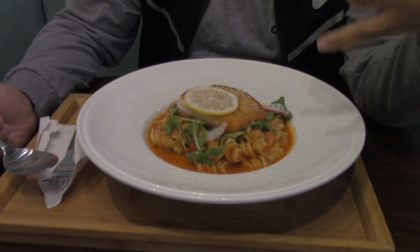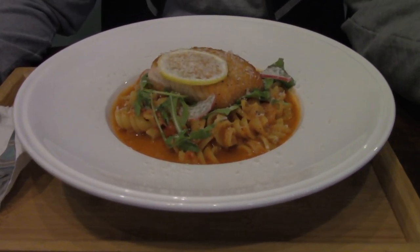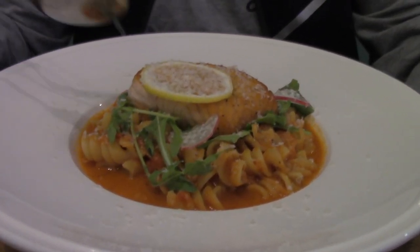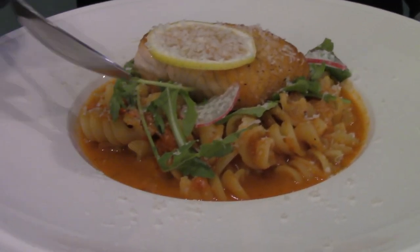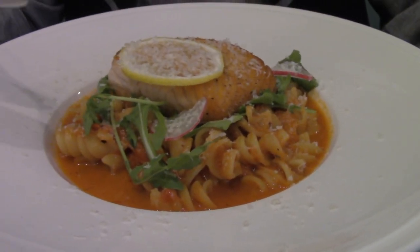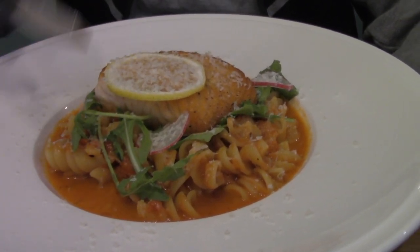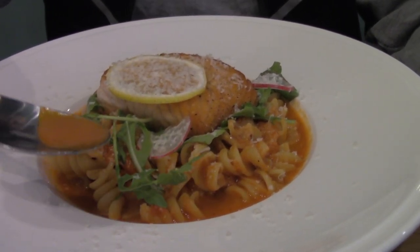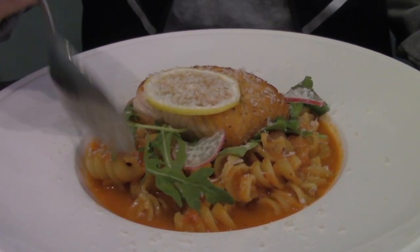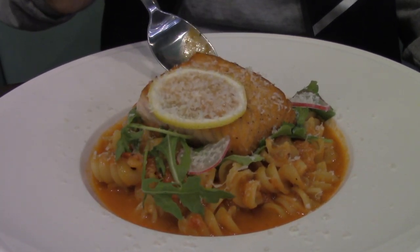So here we have the pasta. As you guys saw, basically the base was onion, garlic, a little bit of oil. Then we got the pasta, the cherry tomatoes, and then the chef cooked the salmon, and then topped up with some arugula, as well as radish, a piece of lemon, and some cheese that they grated. So let's give it a try. You can see the sauce, basically really tomato-y. And the salmon is cooked perfectly.